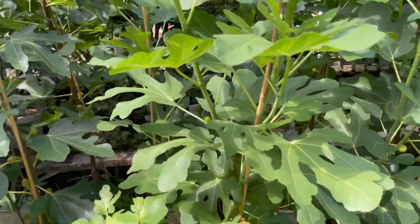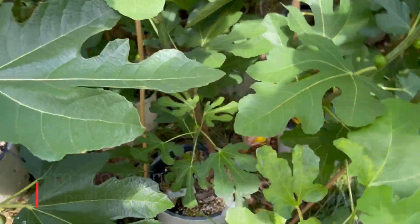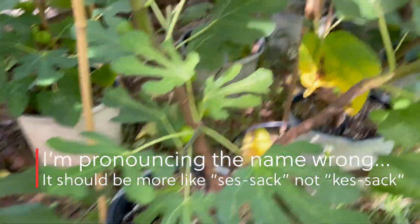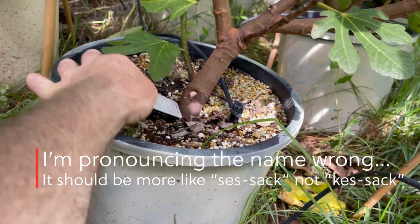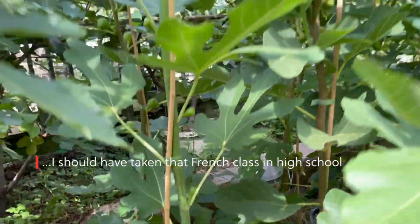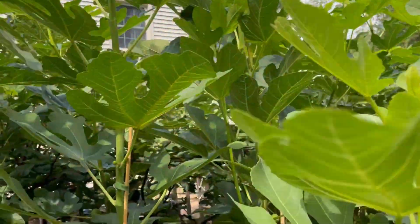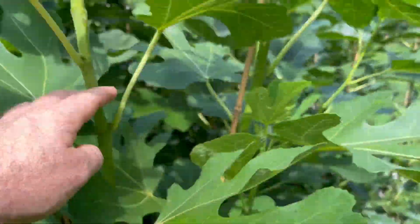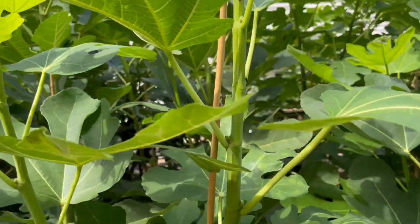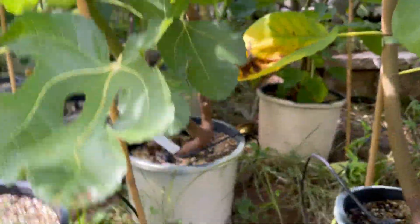Okay, so deep in this fig jungle here is the tree known as Cessac. I think that's how you pronounce it. It's this one right here, and it's growing really well for me. You can see how big it is, quite large, and there's actually a couple of different stems coming off of this, so you know, I've got a lot of growth on this tree. This kind of had an interesting growth pattern.